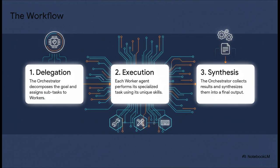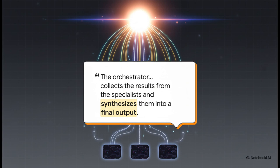And this quote right here, it nails the most critical job of the orchestrator. It's not just handing out tasks. The real magic is in that final synthesis step, where it intelligently combines all the different pieces from its specialists into a final result that is way better than the sum of its parts.